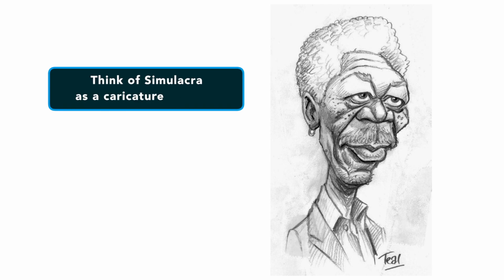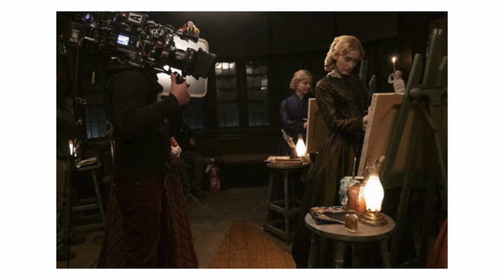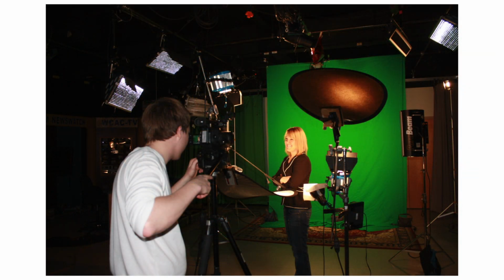If you're not a film history buff, this is probably confusing to you, so think of it like a caricature drawing. It's a representation of the original subject, but changed and no longer an exact duplicate of the original. It's not uncommon for a director of photography or DP to begin lighting by setting a backlight to give form and depth to the scene and then seeing if and where other sources are necessary to illuminate faces and other important details in the scene.